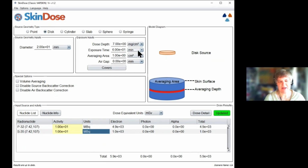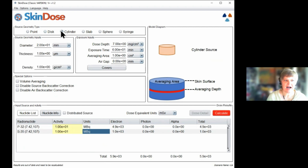You obviously then need to look at your exposure time, how long that was or might be there. For the cylinder, I really like to use it because I think the cylinder is the closest shape you might get to modeling a stock bottle or stock vial. Typically they're not that big, so maybe 10 millimeters by, I'll set that to millimeters, maybe 15.